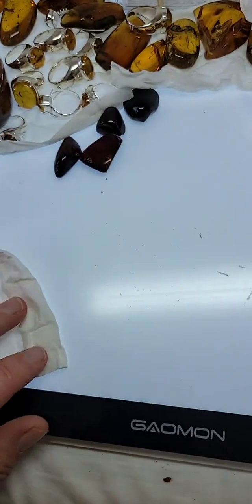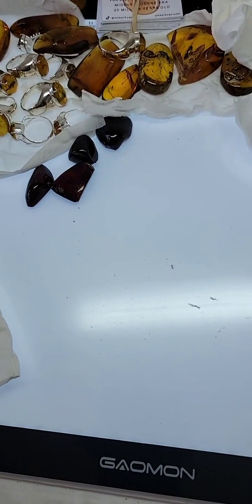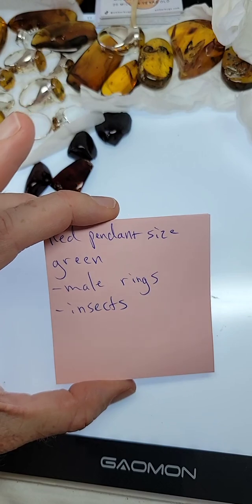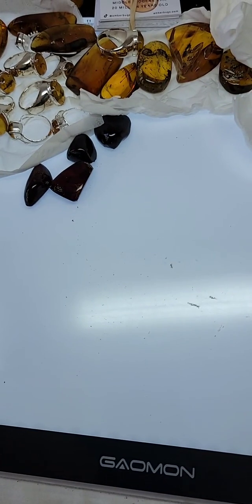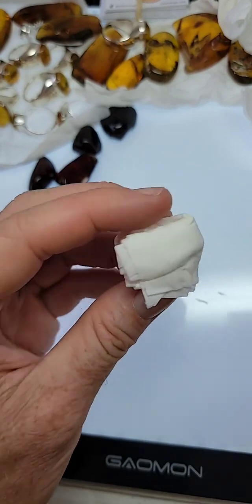So I hope you guys like those. Let's see. Somebody wanted pendant-size red. Who's asking for green amber? All right, male rings. We did that. No size 12s. Female rings. Do I even have any left? We might or might not have female rings. Just Blue, real stunning pieces. We got those coming up.